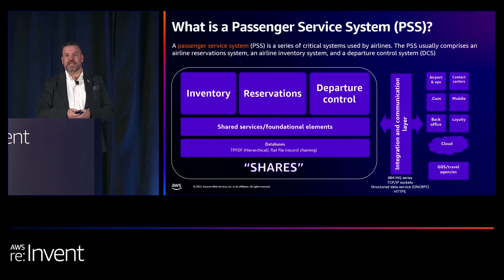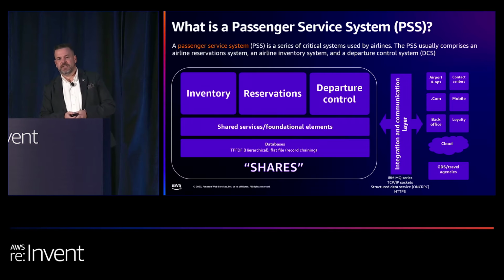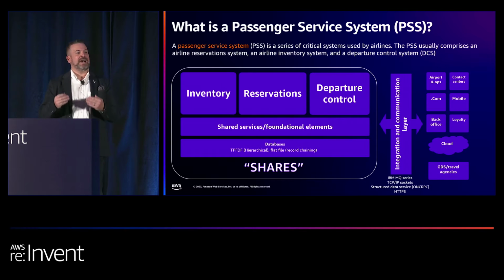It's based on a legacy technology which has been around for over 50 years. That has been the cornerstone of United's operations of the airline. Every booking that you make, every time you check in at the airport, everything that you do, all 144 million passengers that we have passes through that mainframe.